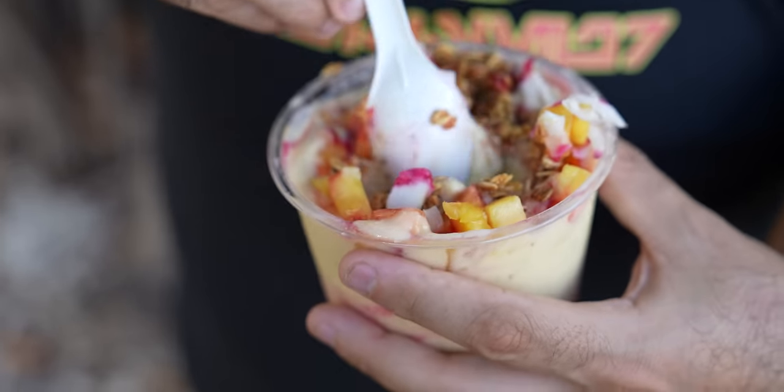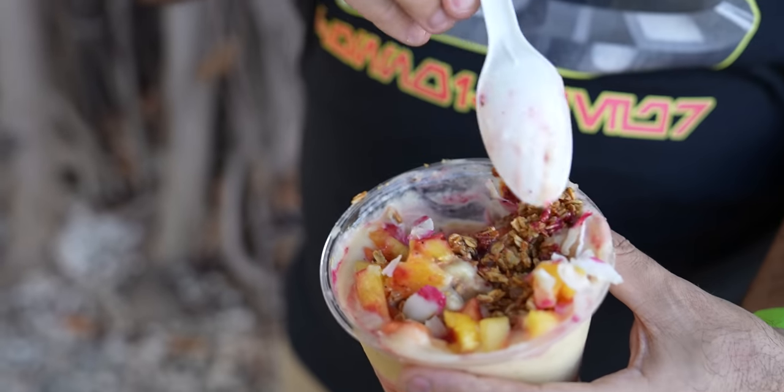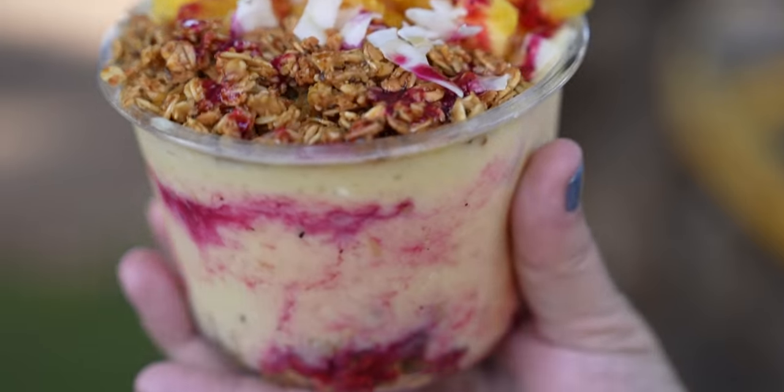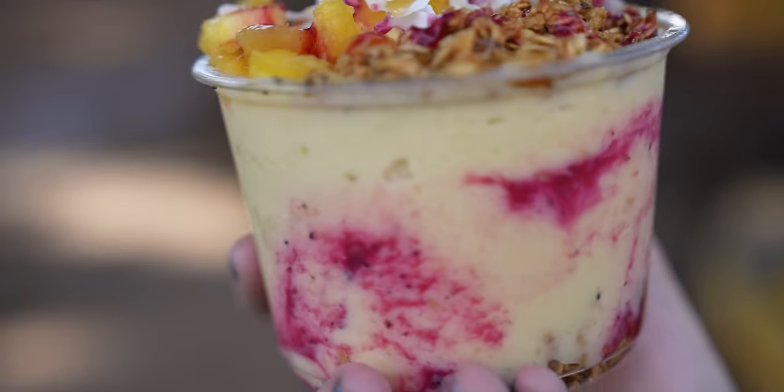The sun's setting, it's not rising, but it feels like it's rising. It feels like this would be the perfect thing to pick up at the Sunrise Shack, go down to the beach, hang out on the beach, just eating this, making sure that the chickens don't eat any of it. It tastes like Hawaii in the form of a fruit bowl. Do you know what I mean? Yeah, it's all the tropical flavors and that coconut.